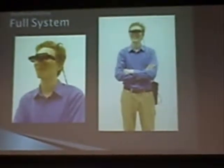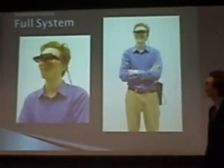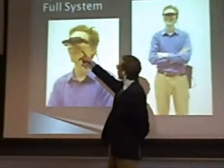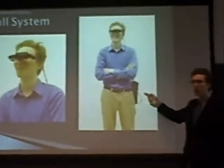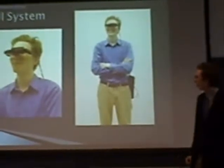This is an example of me wearing the system. This is the heads-up display with the camera. The wires run down behind me to the EEEPC, which is mounted in a custom sewn holster on my belt.